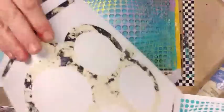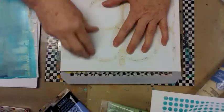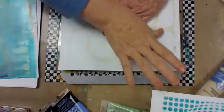Let's try this over top of this. I'm going to put that over top of here. There's still more paint on there. That might look kind of cool. I know, Barbara, is that not the coolest stencil?